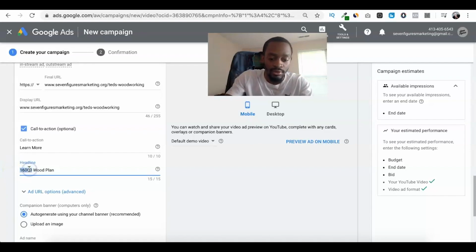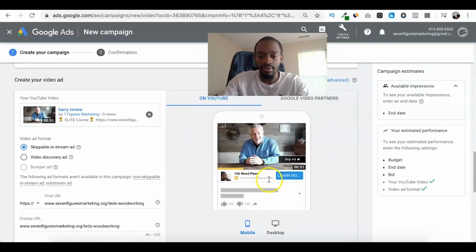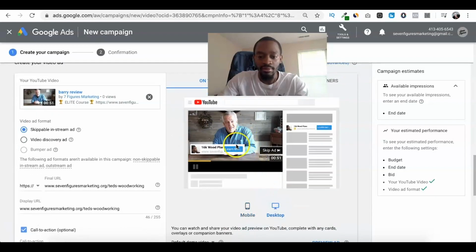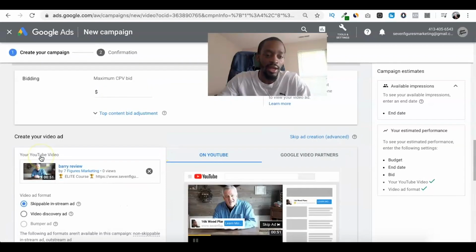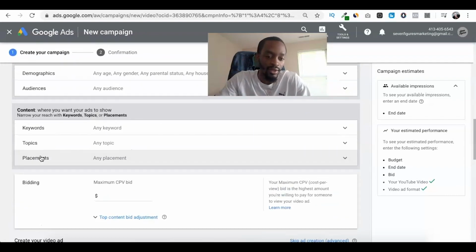Or you can put 16K wood plans. Now just leave it like that for the most part. 16K wood plans. The video is playing right there, as you can see. There's the mobile version, and from there you can just click on create campaign. I would just click on create campaign so you can see what it looks like afterwards, but I do not feel like putting in all this stuff over again.